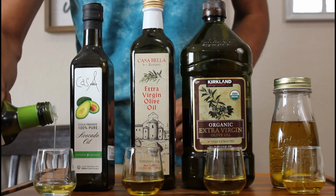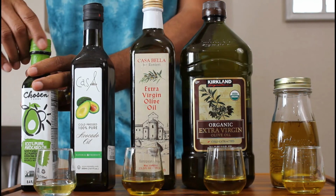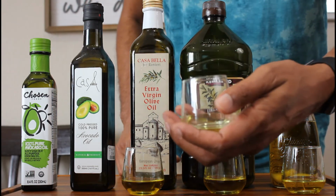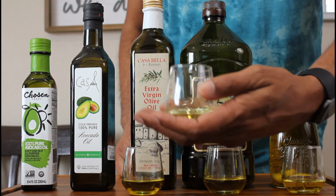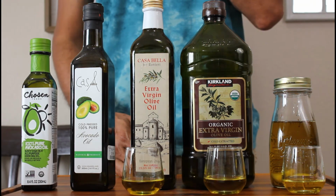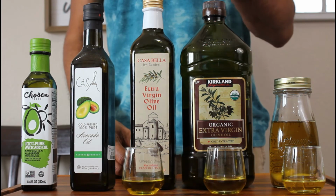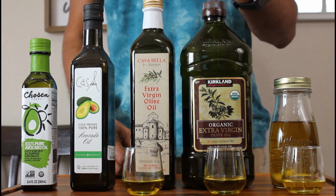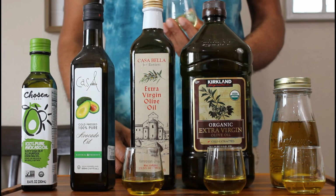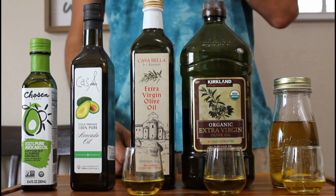See the color, it's definitely lighter than olive oil. Swirl it around. See the color. Smell it. Doesn't really have too much of an aroma, a smell to it. Very, very light aroma to it. Nothing nutty or fruity about it. Okay, I'm going for the taste. Inhale before I take a sip, then slurp.